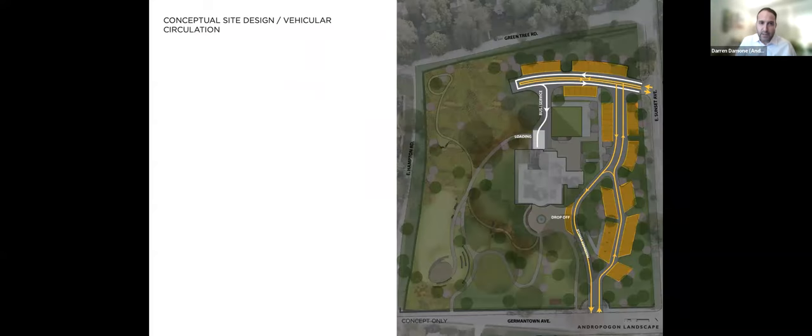So specifically about site circulation as it comes to vehicles. As Bill mentioned, we are maintaining curb cuts along Germantown and East Sunset. They will be widened to accommodate two-way traffic. What'll happen is you'll have two-way traffic in and out on Germantown as well as East Sunset. But what happens coming off Germantown is you immediately are diverted into a one-way loop where you could either park or drop off and then cycle back through.